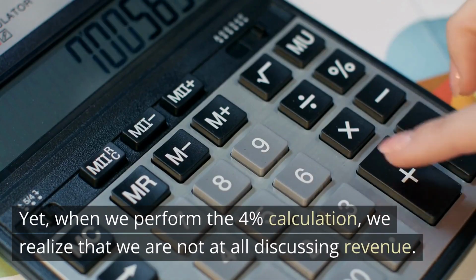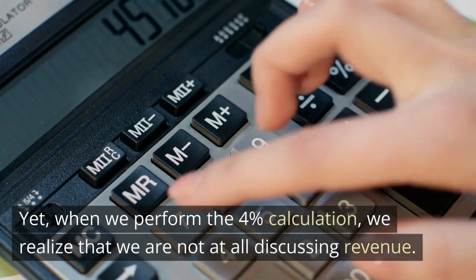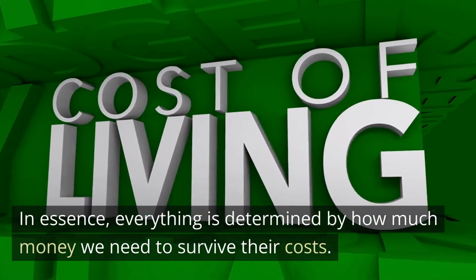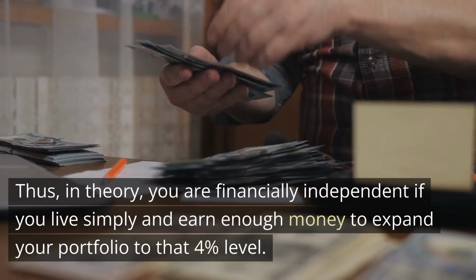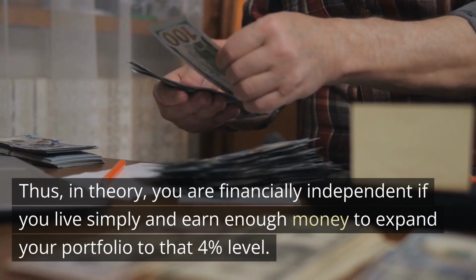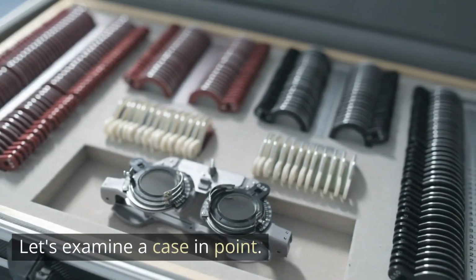Yet, when we perform the 4% calculation, we realize that we are not at all discussing revenue. In essence, everything is determined by how much money we need to survive: our costs. Thus, in theory, you are financially independent if you live simply and earn enough money to expand your portfolio to that 4% level. Let's examine a case in point.